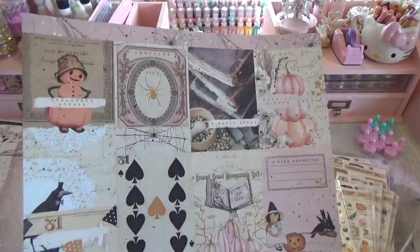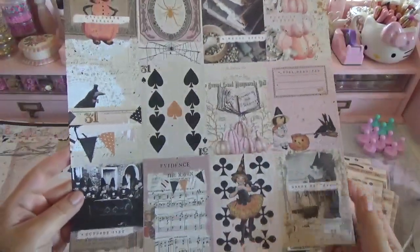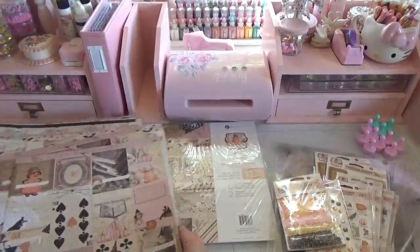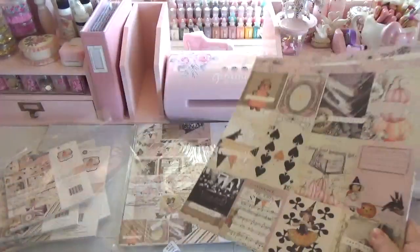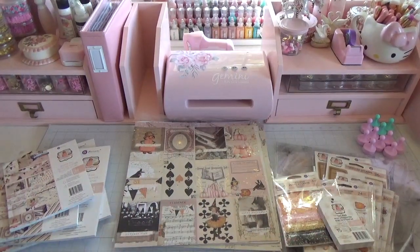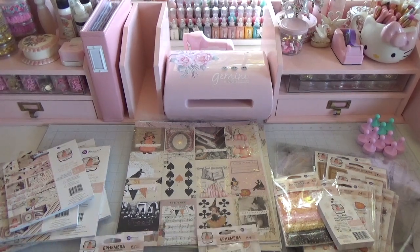Another cut apart sheet, some of that gold foil, and here's the other side, no gold foil. Okay, so that is the 12x12 paper. So now let me show you some of the ephemera. I did grab a couple of these. Okay, so he has two of these.